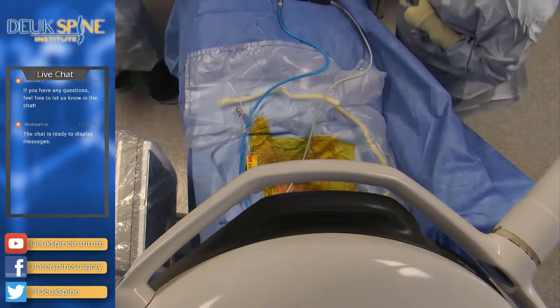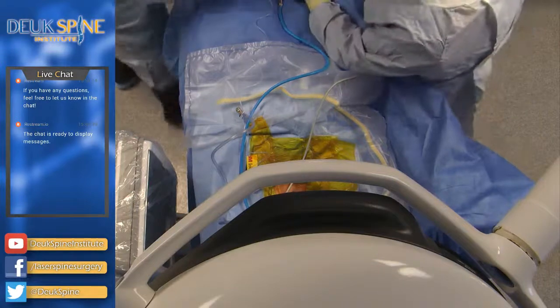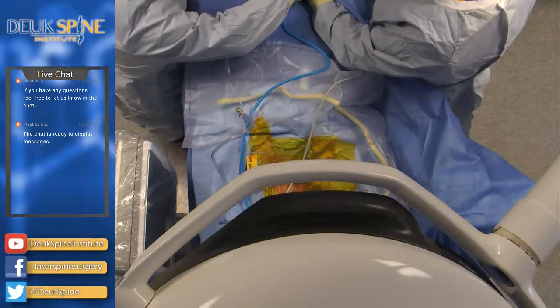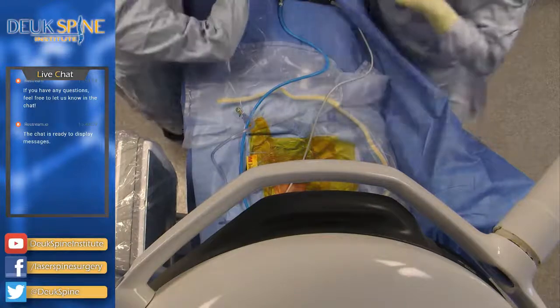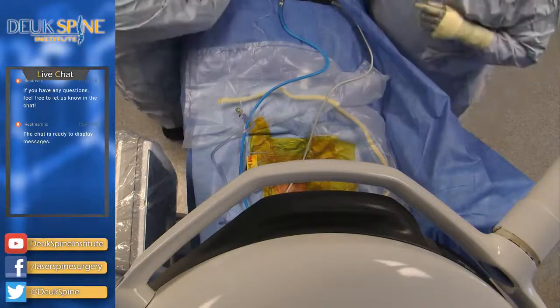Okay, why is the laser fiber here like this? It's connected to the... okay, what about there? We're good? Yeah, we're good. All right, just want to make sure it's sterile.